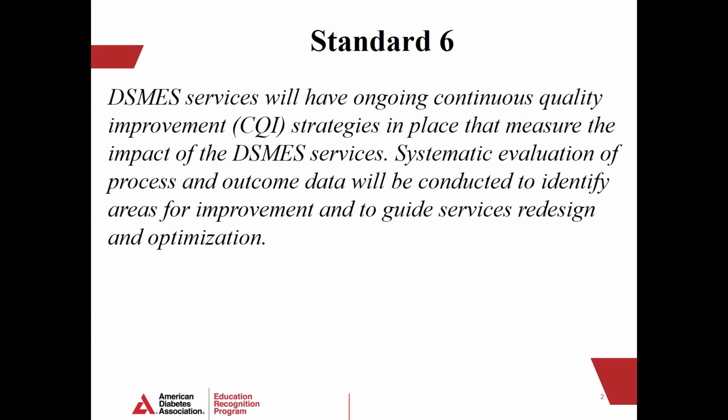So standard 6, measuring and demonstrating outcomes of DSMES, reads as follows. DSMES service will have ongoing, continuing quality improvement strategies in place that measure the impact of the services. Systematic evaluation of process and outcome will be conducted to identify areas for improvement and guide services redesign and optimization.